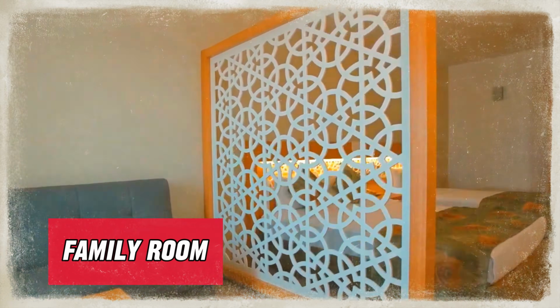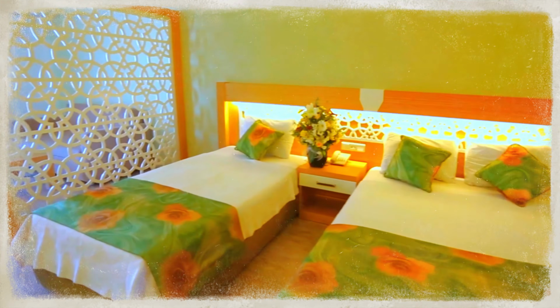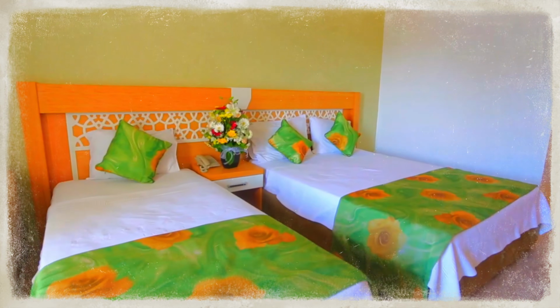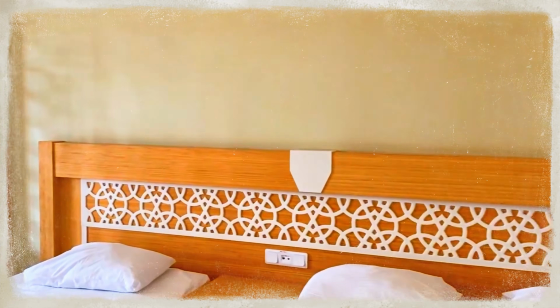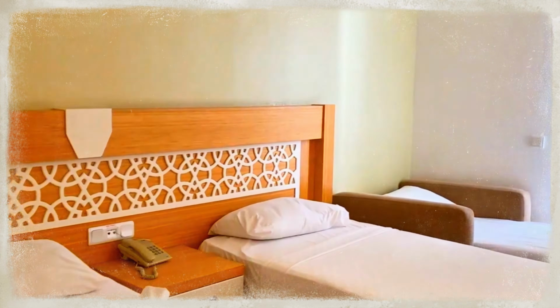For larger families or anyone who wants more separation, the family room is the clear winner. It comes with 2 double beds, 2 singles, and a sofa, making it suitable for up to 6 guests. These rooms aren't always listed online and tend to cost 30 to 50% more than the standard, but the added comfort and privacy make a big difference if you're traveling in a group.